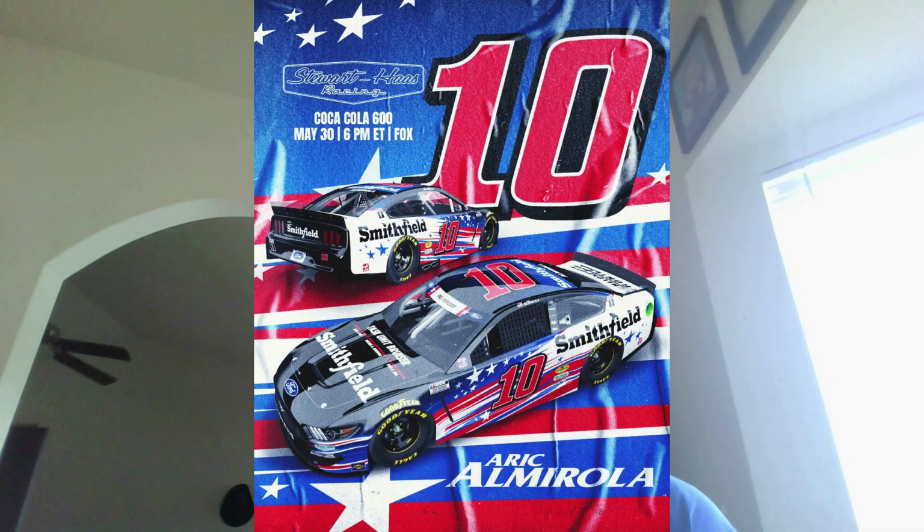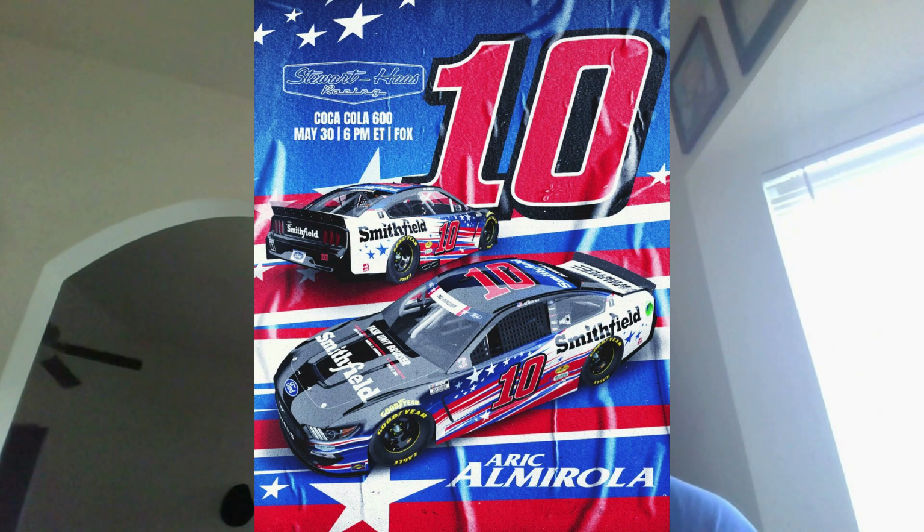The next paint scheme we're going to take a look at is Aric Almirola's 2020 Smithfield Patriotic scheme that we're going to see this weekend here at Charlotte Motor Speedway. Solid paint scheme, in my opinion. The colors work very perfectly. I think they did a very good job on this paint scheme for sure, and I'm definitely looking forward to seeing this one out on the racetrack at Charlotte Motor Speedway.